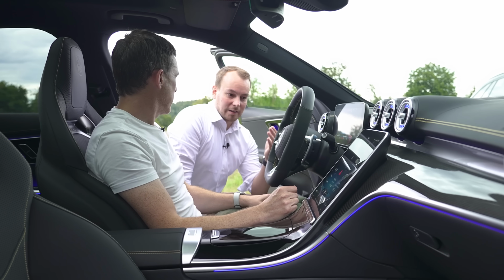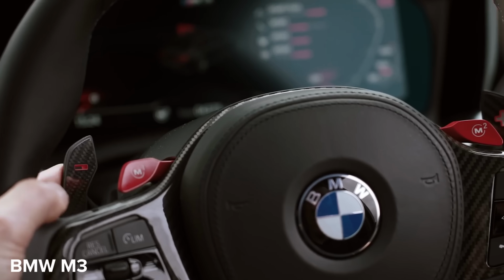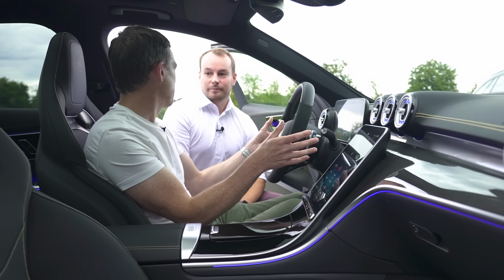In the morning it's quite nice because it's cold and you feel it. Do you know what? I had an M3 and it had carbon fibre pedals, which looked really cool, but the back of them were rubbery and it just felt like you're touching something cheap, even though they weren't cheap.